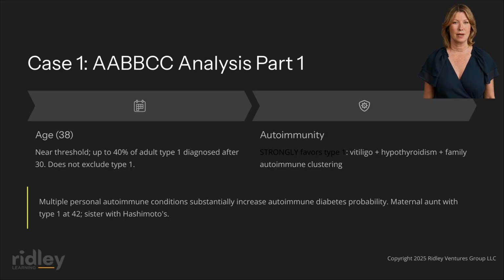Let's analyze this case by applying the AABPCC framework to systematically evaluate the likelihood of type 1 versus type 2 diabetes. Regarding age, at 38 years, Mr. Williams falls near the threshold where age becomes less discriminating. While age below 35 years favors type 1 diabetes, the distinction becomes less clear in the late 30s to early 40s. Importantly, up to 40% of adults with type 1 diabetes are diagnosed after age 30, and many are initially misclassified as having type 2 diabetes. His age does not definitively favor either diagnosis, but does not exclude type 1 diabetes.